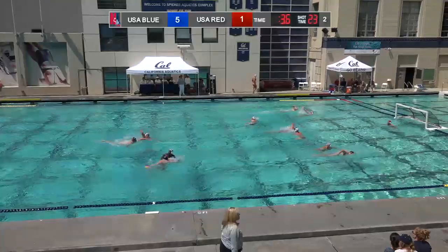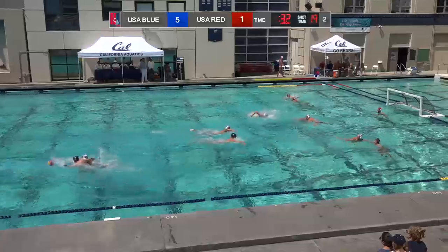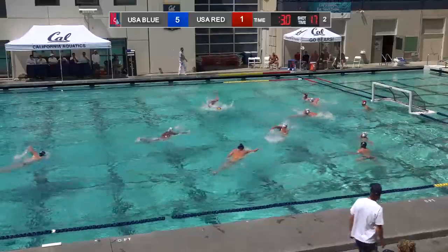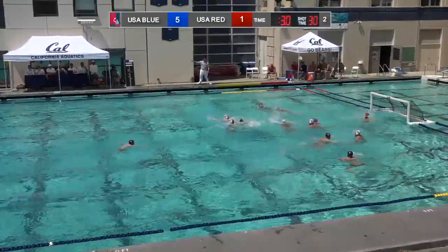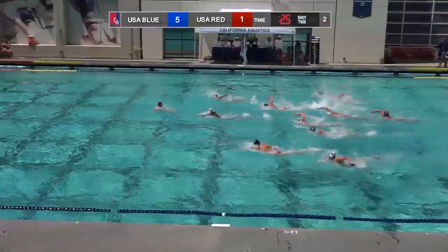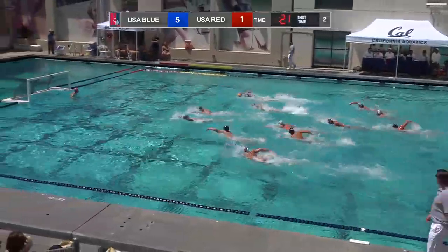Might be the last possession here of the first half for USA Red, under 35 seconds to play. Ordinary called. Breaking free. Now stepping up, and blocked away. Shot clock is off. 25 seconds left here. First half, USA Blue in charge, 5-1.